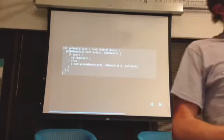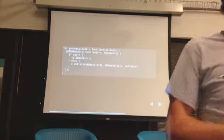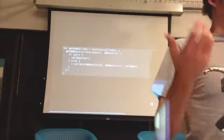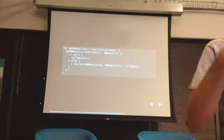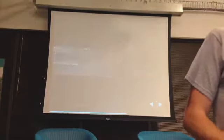Next, we have getEndCollate. This calls getDBResults. Once it gets a result from that, it sees if there's an error. If there's not an error, it calls the collate function on it and gives it the callback so that when it's finished, it can call out of there.